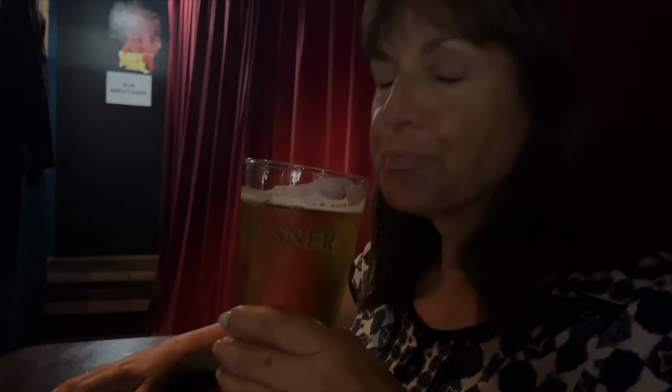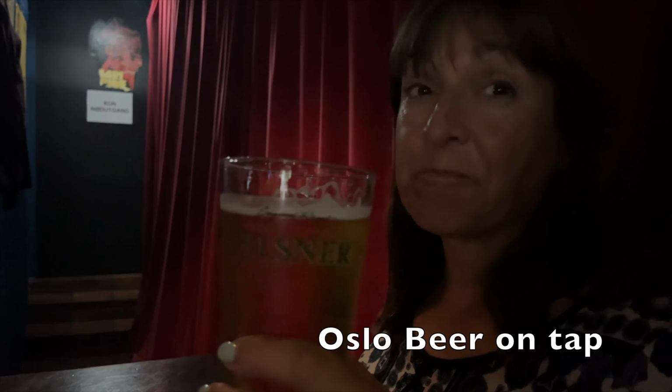Norwegian beer. It's actually delicious.